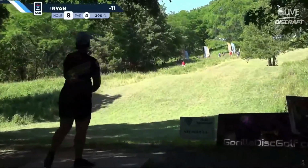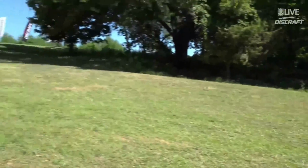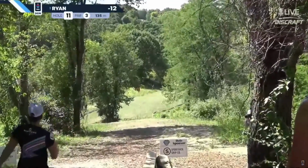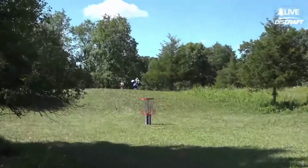Ryan on 8. Yeah, she keeps it very wide. She's got a nicely placed birdie. There's 11 with your leader, Natalie Ryan. This sets up nice for a sidearm, but did she get the angle she needs? Yeah, she did. Ooh. Near ace.